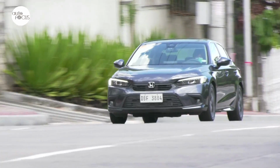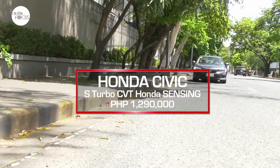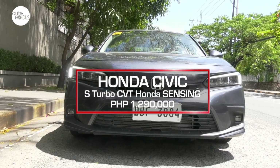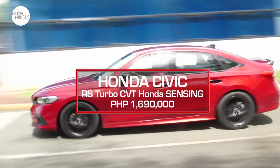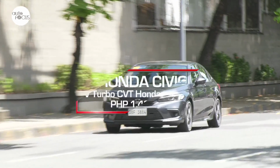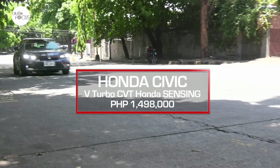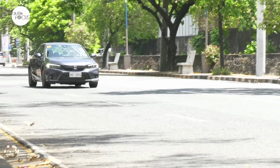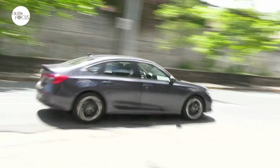Honda initially rolled out 3 variants or trim levels for the local Civic, with the S-Turbo CVT Honda Sensing at the bottom end with a 1.29 million SRP. Atop the lineup is the Civic RS Turbo CVT Honda Sensing, which came with a 1.69 million peso price tag. Both RS and the S bookend the V-Turbo CVT Honda Sensing, which has an SRP of 1.498 million pesos. So what makes the S-Turbo the less costly option among the all-new Civics?